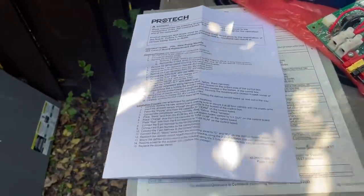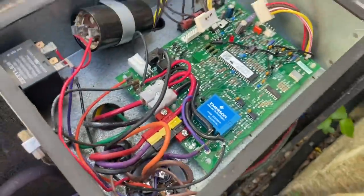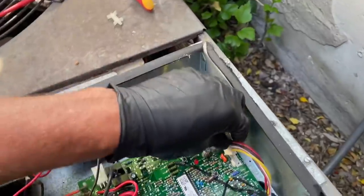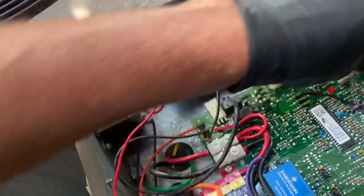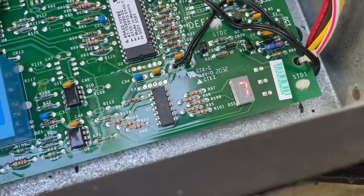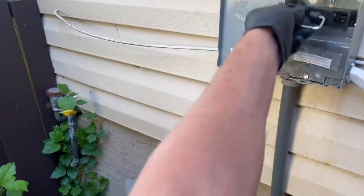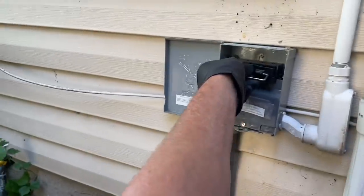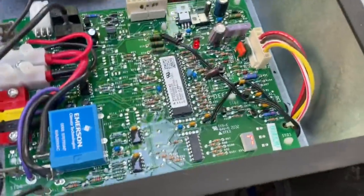All right. It's pretty self-explanatory. Let's plug this one back in first, and then power. And now we have a nice display. It says zero. 27. It's no power. 27. So let's take power. And I may have to reset it.